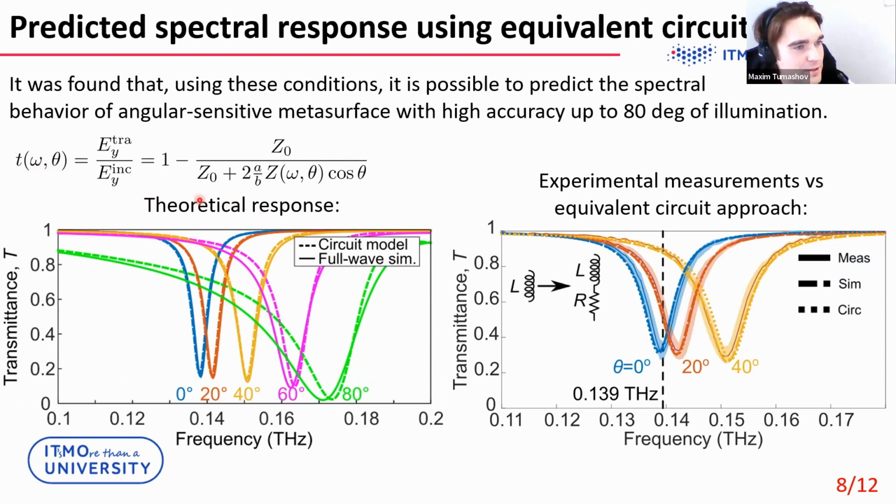Here I presented firstly the theoretical response. By theoretical response, I mean that to simulate the structure, the thickness of metallization was considered to be 0, and materials assumed to be lossless. It is just a first probe for us to see if the model is working as we expect it to be. And as you can see, just by 2 numerical simulations for 0 and 20 degrees, we could predict the angular response of the structure for angles much greater than 20. With some accuracy, it is even possible to predict the response near 80 degrees. But of course, the most precision is achieved in the range of small angles.